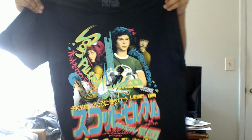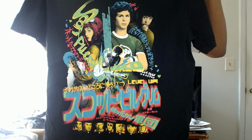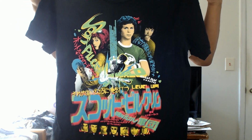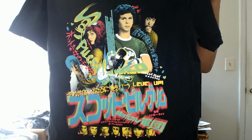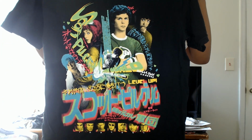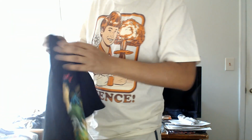All right, what else do we got? Oh yeah, this is a pretty cool design too. This shirt design was inspired by the movie Scott Pilgrim vs. the World. I actually saw that movie last month, I think, on Netflix. I like this design. It's a variant, and the colors are very vibrant and psychedelic. There's nothing on the back, as you can see. But on the front, pretty cool. I love it. I enjoy wearing it. Rucking Fotten. Pretty cool.